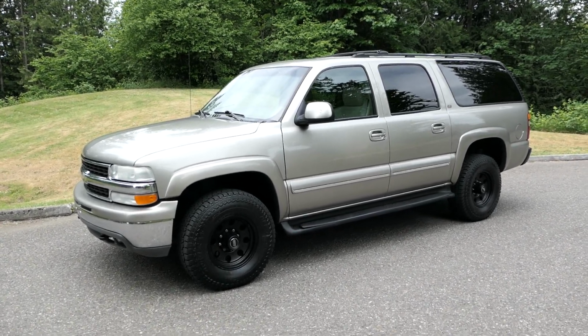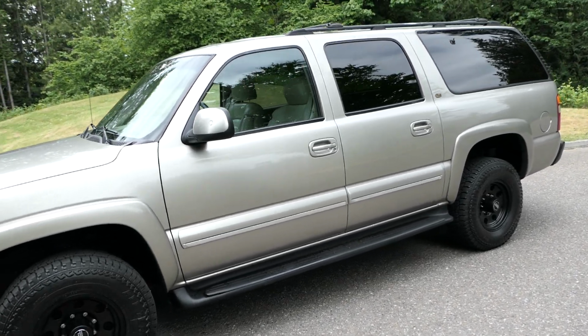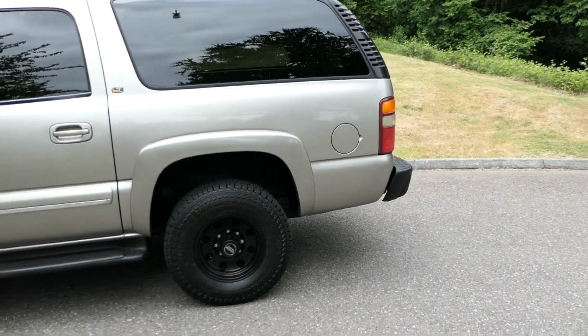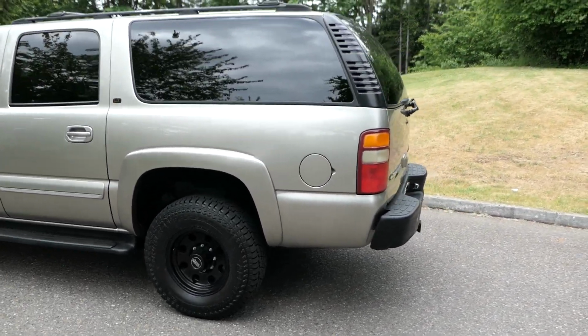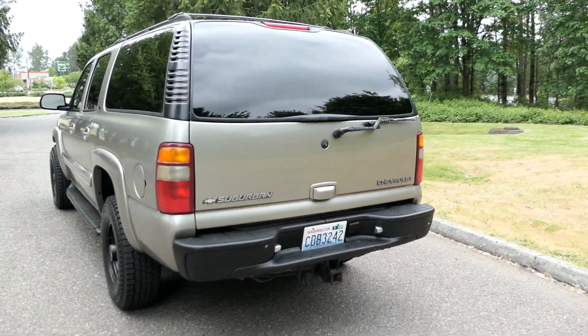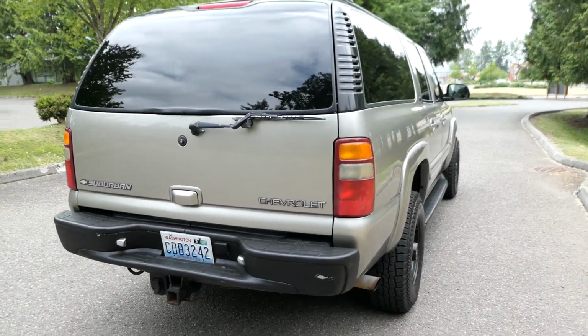All right, here we have our unicorn of a Suburban. It's a 2001 Chevy Suburban 2500 4x4 LT. So it's a full 3/4 ton, and it has the really hard to find 8.1 liter big block in it. It's an absolute killer platform. It's got the 4L80 transmission, automatic overdrive.